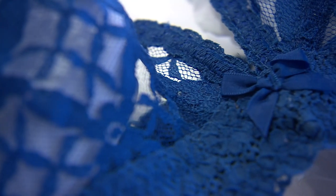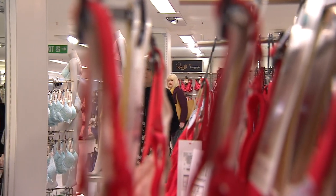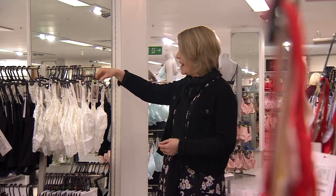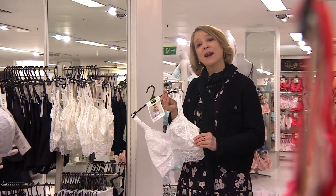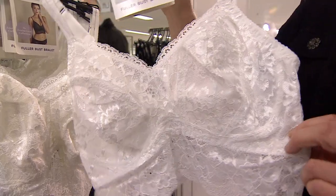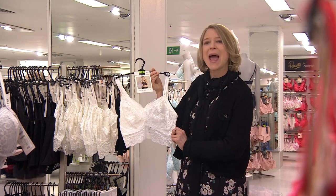Yeah, I think you could buy something like that today. Definitely. Well, here are the latest offerings on the shop floor in Marks & Spencer's, a dizzying choice, but here's the latest innovation. The bralette. It's replacing the 90s push-up look. Ladies, it's no longer about two tennis balls on a shelf. We are allowed to relax.